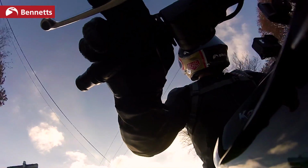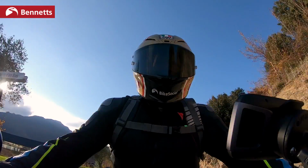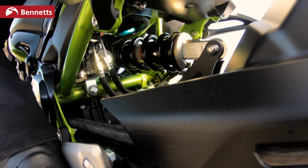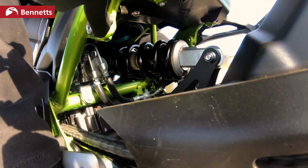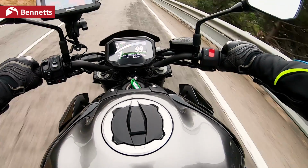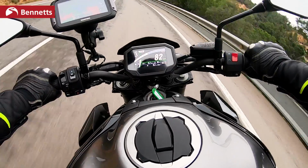There's also been some styling changes to the bike too, so the front fairing around the radiator guard as well, and then lights, so every light on there is now LED.